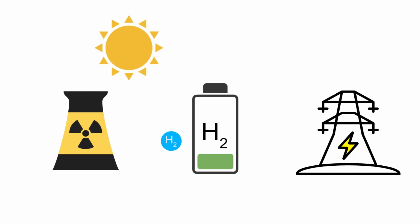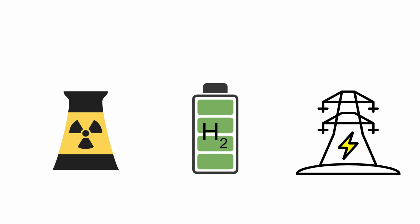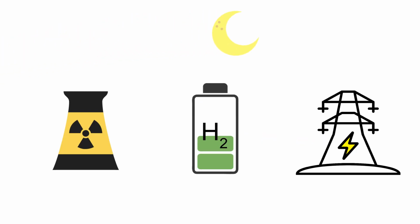The second part of it is that this type of technology is also reversible. So what that means is I could produce hydrogen during the day when maybe you don't need to use as much power to the grid, store that hydrogen, and then you can run it through the same cells in reverse as a fuel cell to produce electricity. So it makes an ideal hydrogen storage, energy storage system.